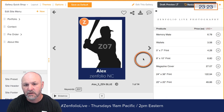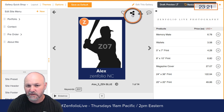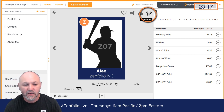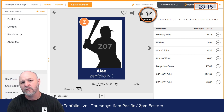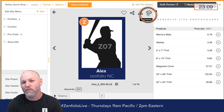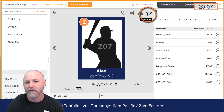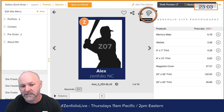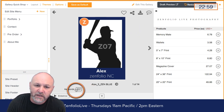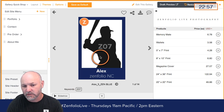So if you look up here, there's like this heart, there's this weird looking thing, there's the download button, there's this comment stuff. Again, all of this stuff is things that I don't care about. What I care about is my clients going in here and buying photos and me getting paid, right? I don't really want people to make comments on their baseball photos. And so all of this stuff is things that could be distracting that I'm just going to turn off. Keywords, right? There's not really a reason for the clients to see these keywords in here.